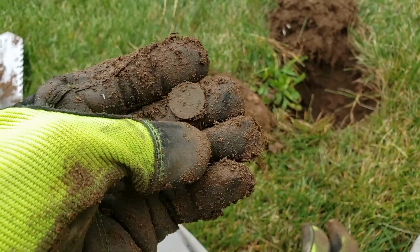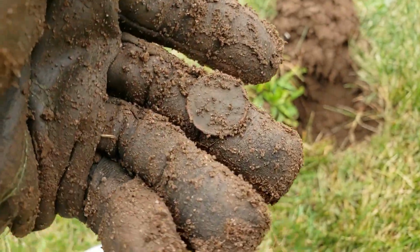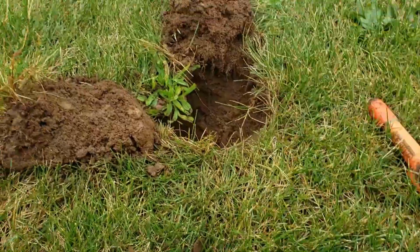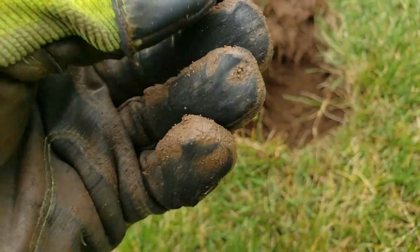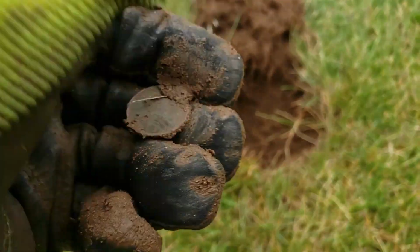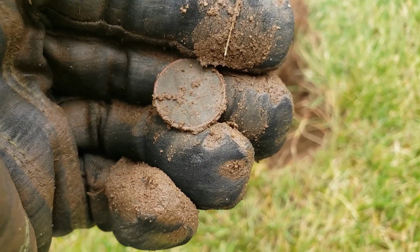And it looks like we have our first wheat cent for the day. I don't even think I found one yesterday, but there's definitely a wheat cent peeking through there. I don't know what the date is. Hang on, let me rub it down. I can't, my gloves are too muddy. Hang on, let me see if I can do this. Just wipe them on the ground. And, oh, I might have done absolutely nothing. It's a 1940-something. We'll go with that. It's a 40-something.